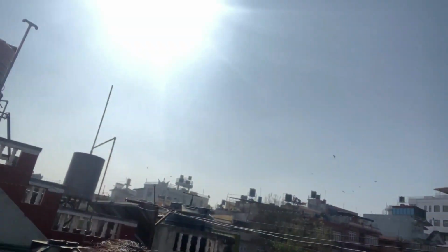So this is from the front selfie camera, and if you can see the sun, the exposure is really balanced well.